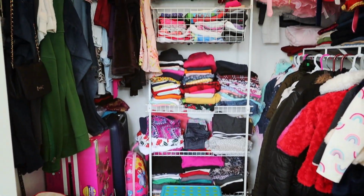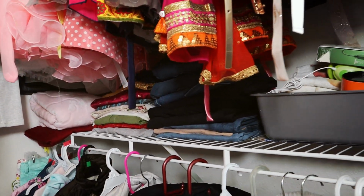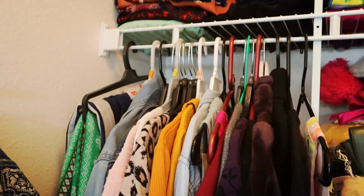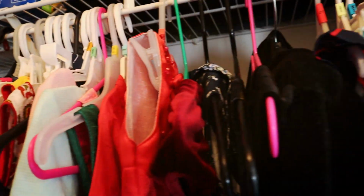Tidying up is an everyday activity. Don't let any space get so messy that it becomes a task you don't want to deal with. Make it a habit to clean and declutter every few days. This will take a lot less time and effort.